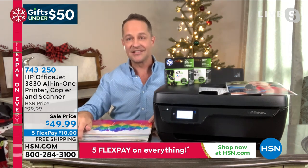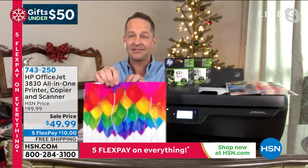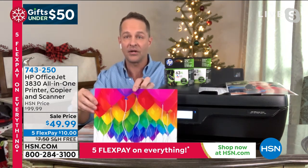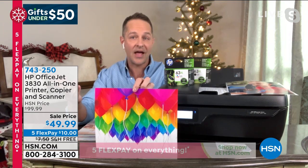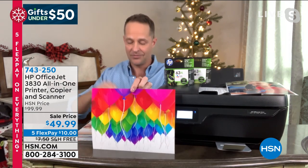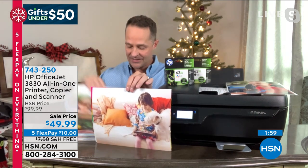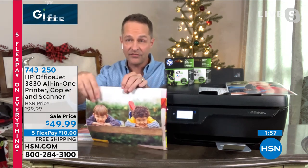When you sign up for HP Instant Ink, the price of your ink means that prints like this, how much would this cost if you went to the print store and printed it? It'd probably be around $5. I've actually done that as a demonstration often on air. This costs 5 pennies to print. Wow. This costs 5 pennies to print.